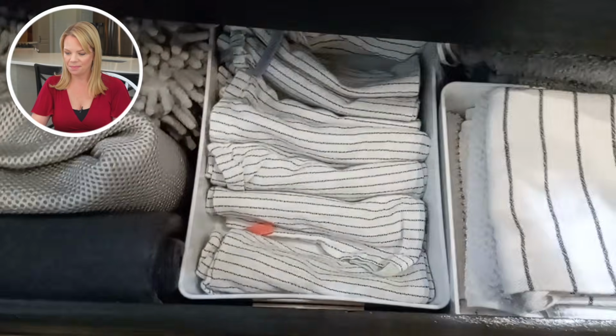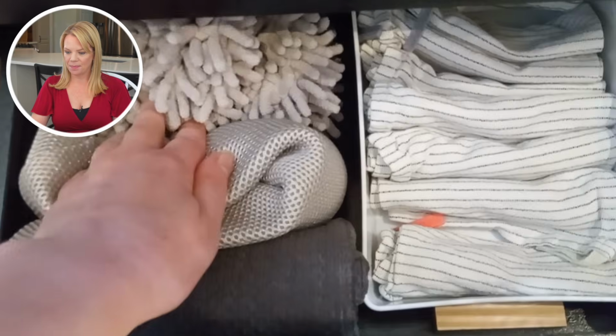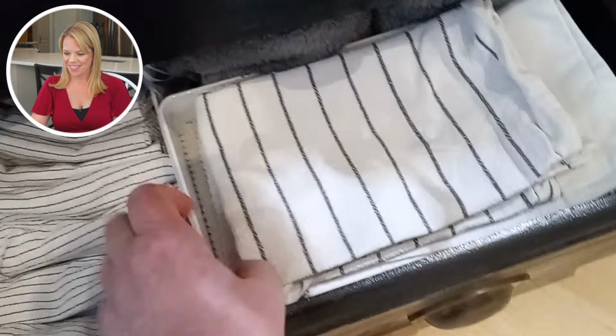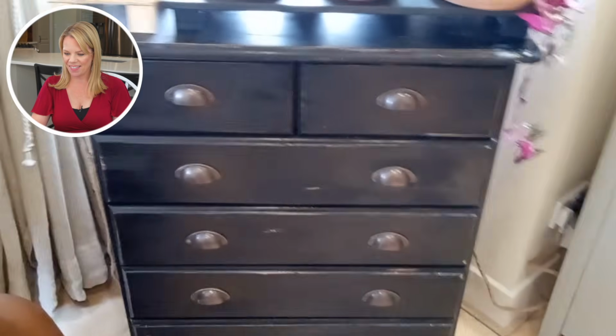And the last drawer is my linens of a sort. It's my mop heads, my napkins, my tea towels and hand towels for the kitchen. That is my utility chest of drawers.